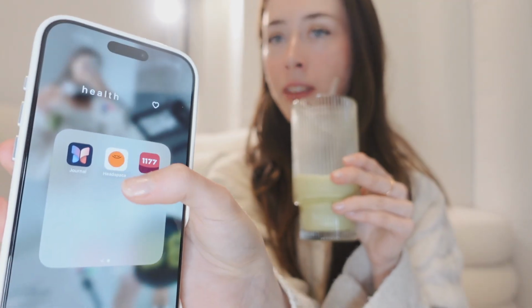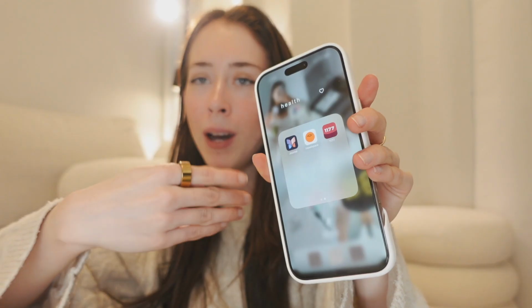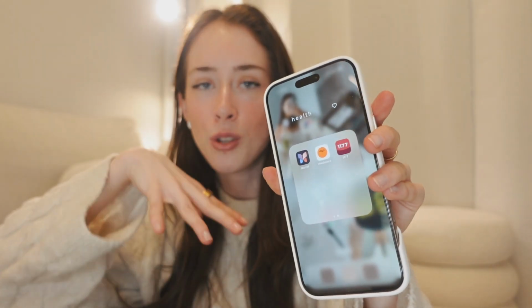And then I also have the Headspace app if you just need to breathe. This is a really good app. I don't really use it anymore because in my ring app, there's actually also meditation.